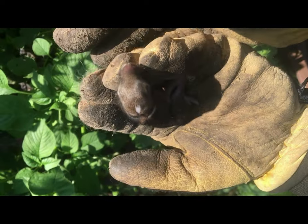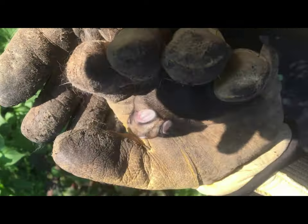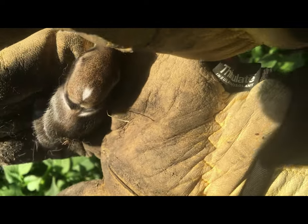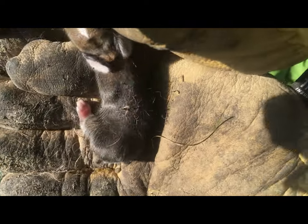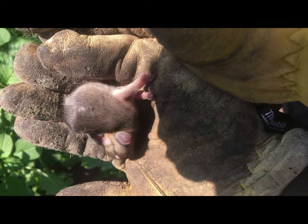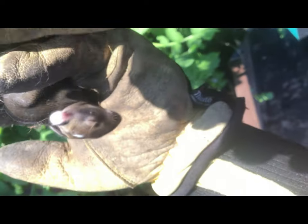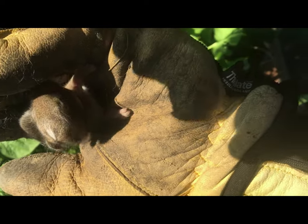I think this could be a rabbit. Yeah, it might be. I think we were talking about it being a squirrel or a mouse, but I think it's a rabbit. It's a small tail, look at it. Yes, rabbit ears are also there. I'm pretty sure it is a rabbit. So the rabbit made that nest in my radish patch.